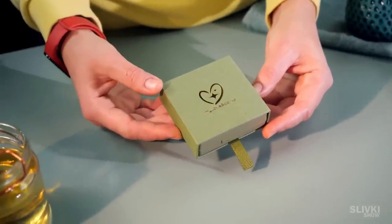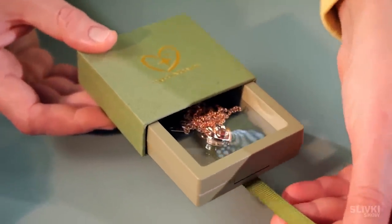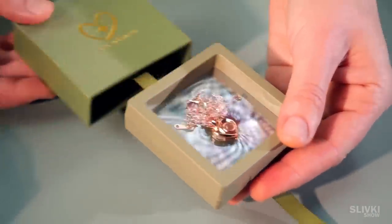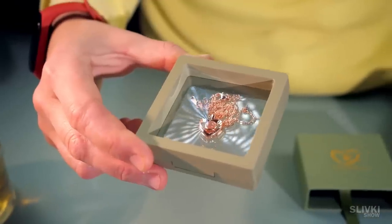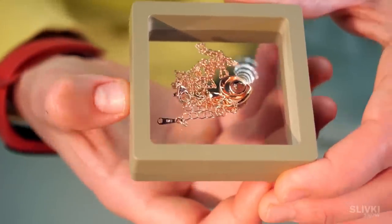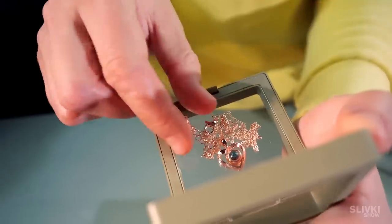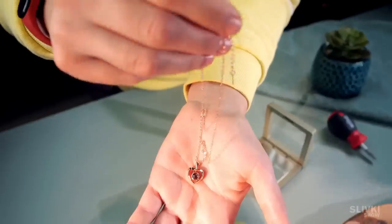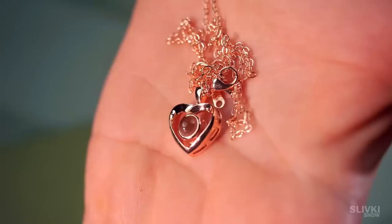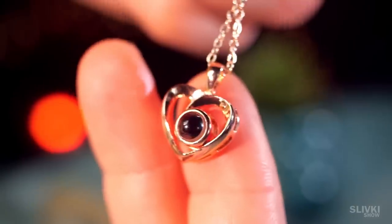It looks like some kind of jewelry package. And actually, it is. But inside, we found an unusual pendant that can do magic. And I won't even focus on the very unusual packaging that secures the pendant with a stretching wrap on both sides. At a first glance, nothing unusual, just a beautiful heart with a chain. But the most interesting thing is the spherical stone inside it.